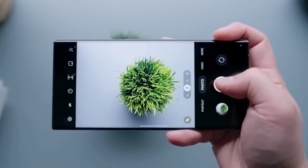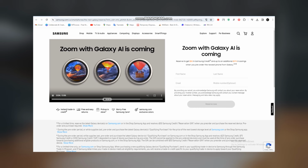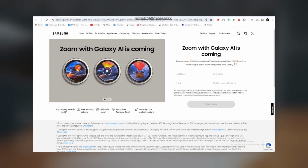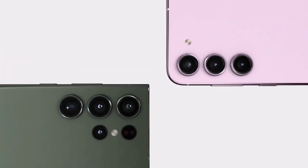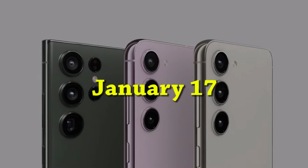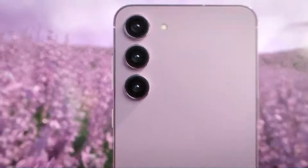Details about pre-ordering the Galaxy S24 have surfaced before the Unpacked 2024 event. Samsung is offering a reservation option for the Galaxy S24 series, which includes a $50 discount. It's important to note that this reservation program is different from pre-ordering. The new flagship models are expected to be available for pre-order starting January 17 during the Unpacked event. Details about pre-order bonuses in certain markets have already been leaked.